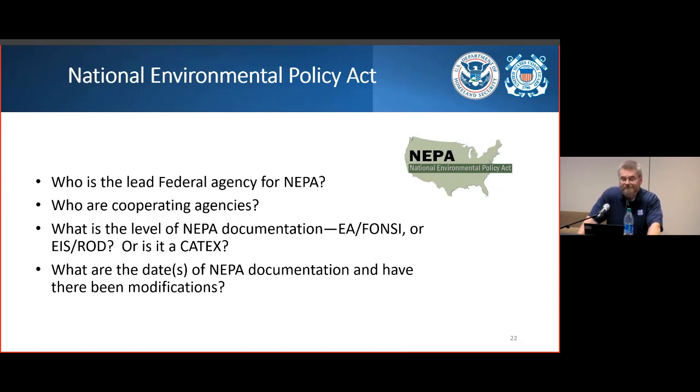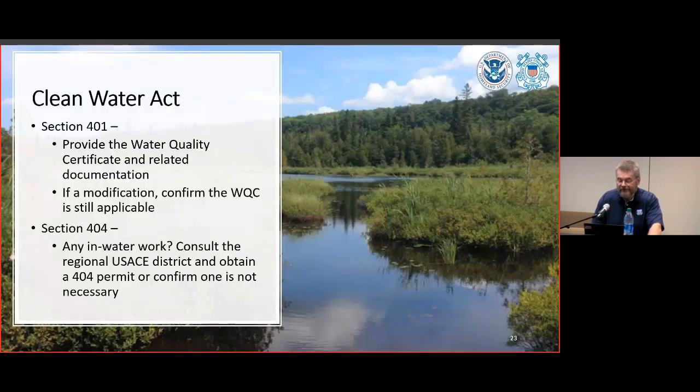And guess what? If no federal funding is involved, but a bridge permit is still required, the Coast Guard, by default, will assume the role of lead federal agency.